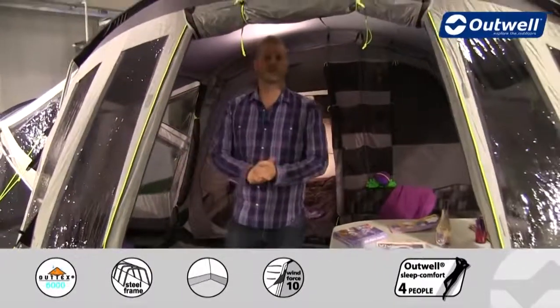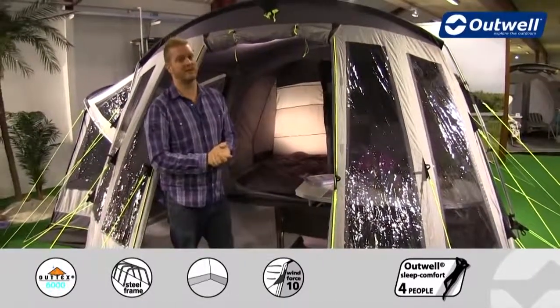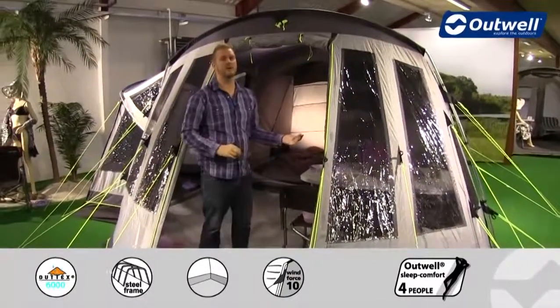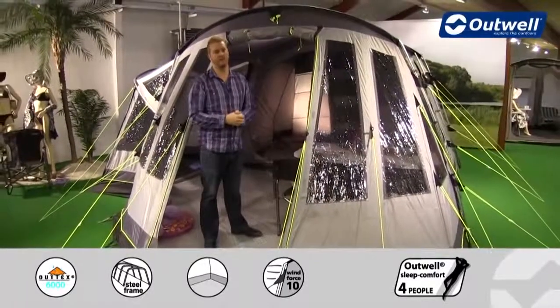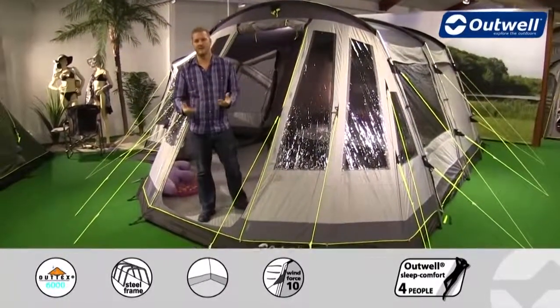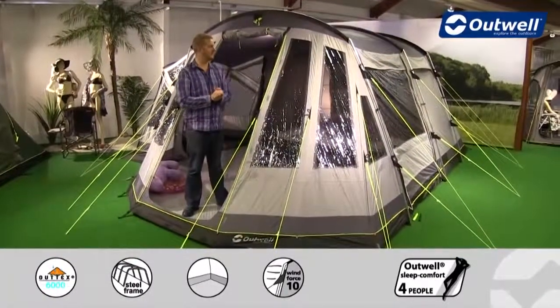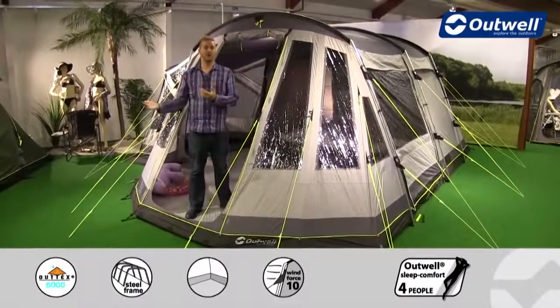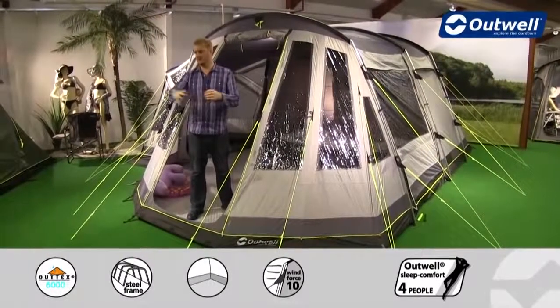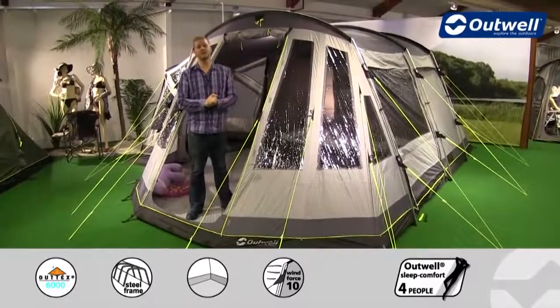So there's a few optional extras available for the Montana 5P that would include carpets for this area here, of which there are two different styles. There is a three-layer insulated carpet, and there's also a fleece carpet available too. We have a footprint available to go under the tent, which is going to protect the ground sheet from dirt and dust and things like that when it comes to packing the tent down. There's also a front awning available for this tent, which would give you much more outside living space. And there's also a roof protector available too.